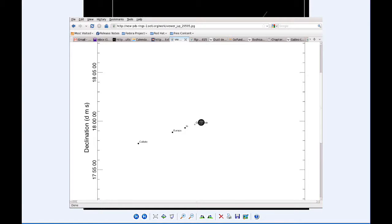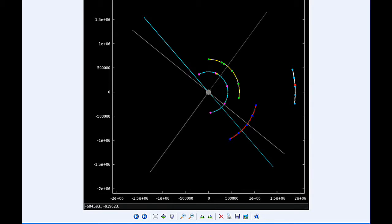At 12 hours UTC, Io is now firmly in quadrant 1, heading east. Europa is near its eastern elongation, going to be going into quadrant 2, heading west. And Ganymede is going to be moving out of Jupiter's shadow and into quadrant 2, heading east.